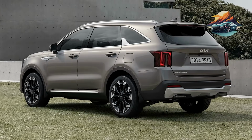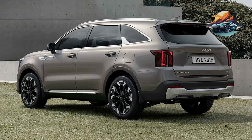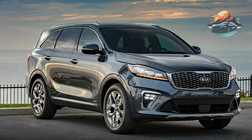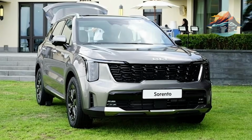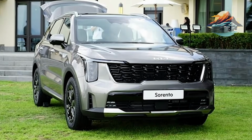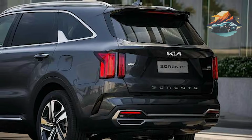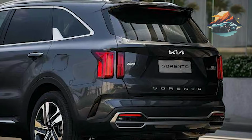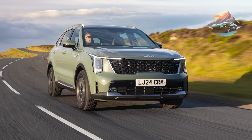Fuel economy stays respectable, around 23-26 mpg combined, and Kia backs it with the same 10-year or 100,000-mile powertrain warranty you see on Hyundai. For a starting price of $33,635, the Sorento lands right where value and versatility meet, and that's why it still deserves a spotlight in 2026.